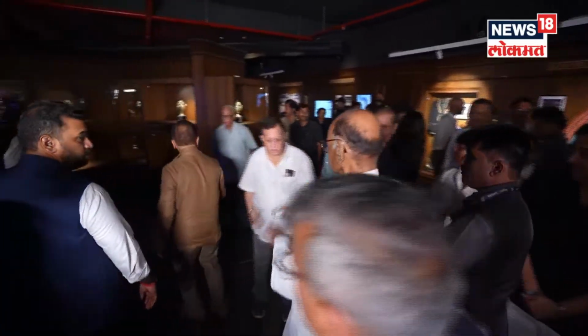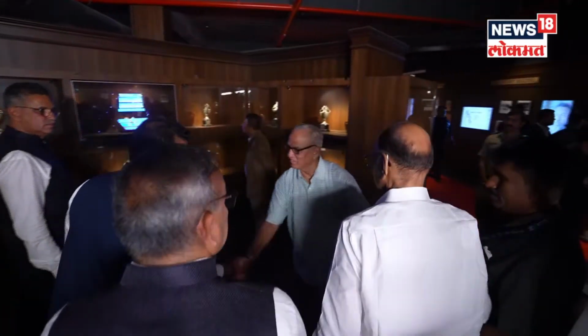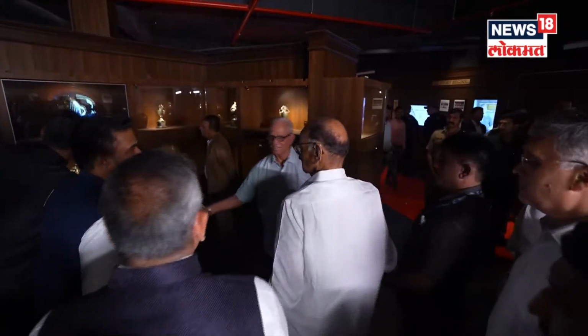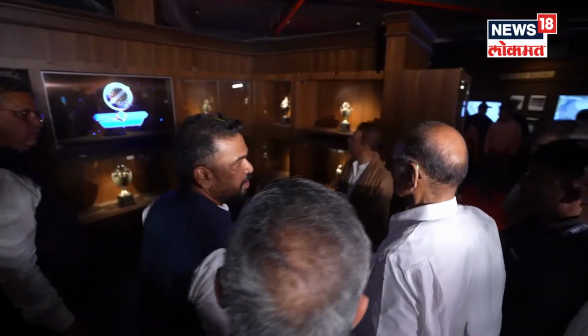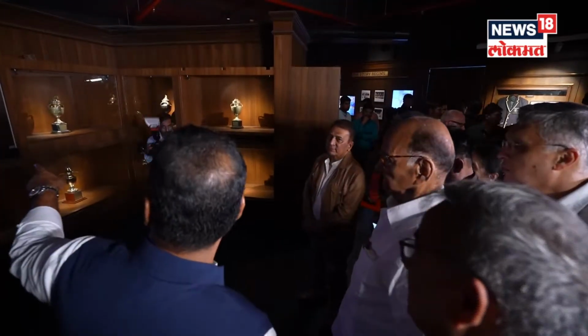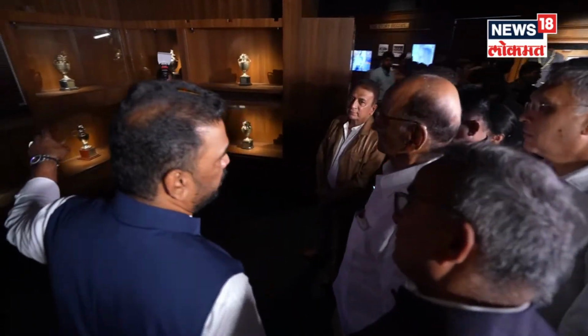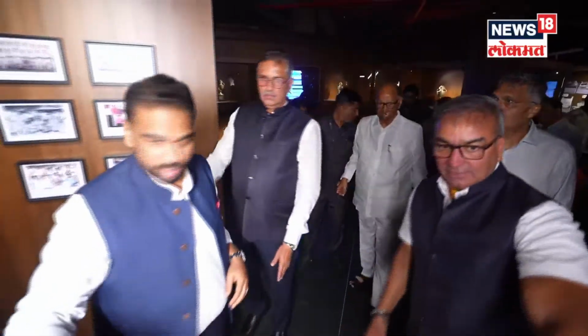A digital medium where the moment you go in front of the screens, it reflects the scorecard in a summarized way of all those years of Mumbai's domination in domestic cricket. So that is where Mr. Sunil Gavaskar, Advocate Ashish Shelar, Shri Sharad Pawar along with Mr. Ajit Naik are having a look at all those special sections of this MCA Sharad Pawar Cricket Museum.